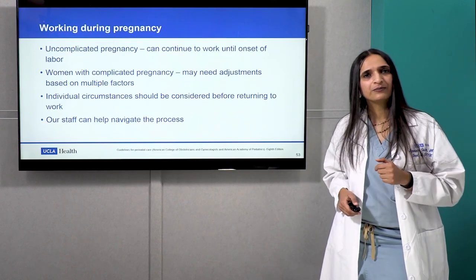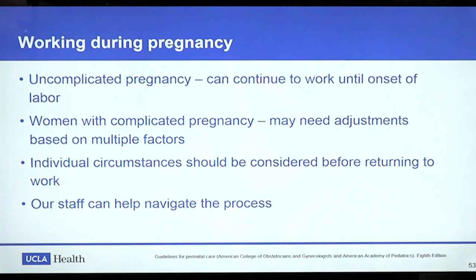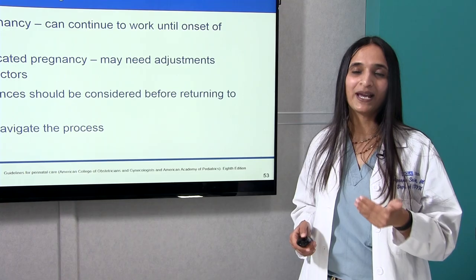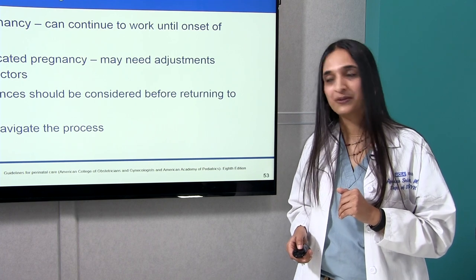Can we work during pregnancy? In an uncomplicated pregnancy, you can continue to work until the onset of labor. But if you have any complications or your pregnancy has any other issues, talk to your provider and we can come up with modified work, or we may have to take you off work a little earlier, and your provider will be happy to do that.